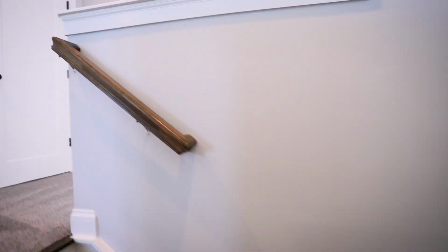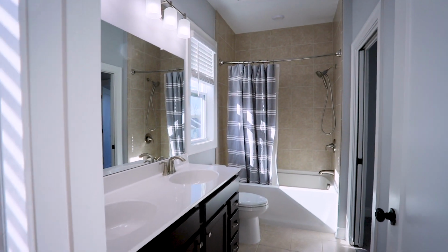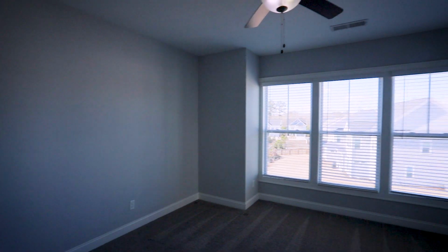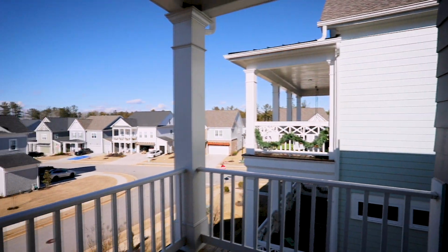And then the third floor, we have not only 2 full bedrooms with a Jack and Jill bathroom, we also have a large living room area as well. So you actually have 3 living room areas in this house. And then you have a 3rd floor walkout balcony with really nice views. So all good things come in 3s. 3 balconies, 3 living rooms, and 3 floors.